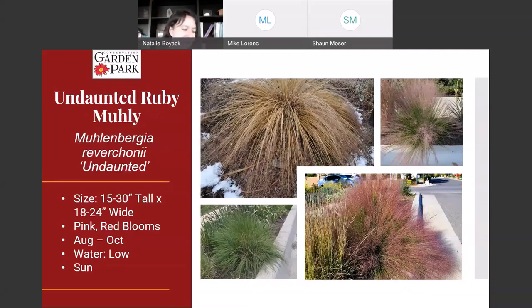Here's another grass, the Undaunted Ruby muhly grass. Not all muhly grasses survive very well here, but this one does okay. And it has these beautiful airy pink to red blooms that appear in the fall. And it takes low water and likes the sun. We do have it in a couple areas in the garden where it gets a little bit of shade. But generally they like full sun.